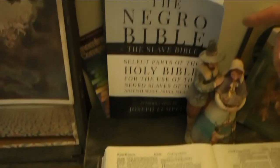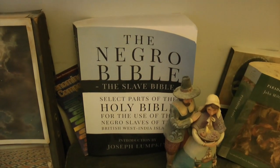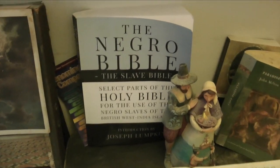And then the sad one is the Negro Bible for the slaves. A missionary group printed it to reach, I guess, the slaves. But they cut out all the parts that talked about slavery and gaining your freedom, like the Exodus was cut out of it. So they cut a lot of parts of the Bible so the slaves wouldn't get any idea of becoming free. Sad situation there.